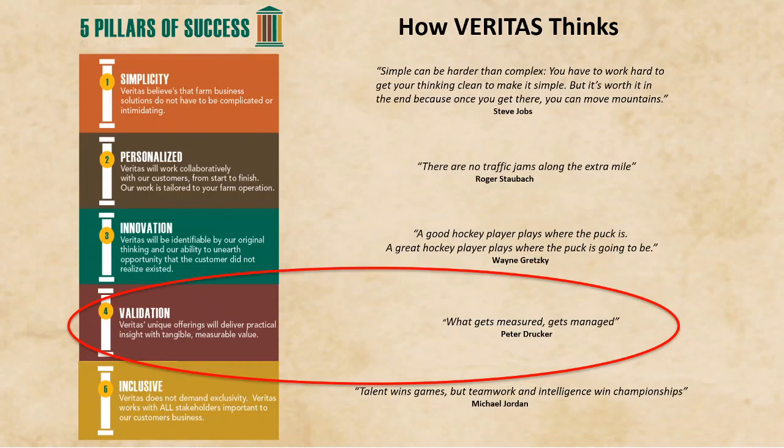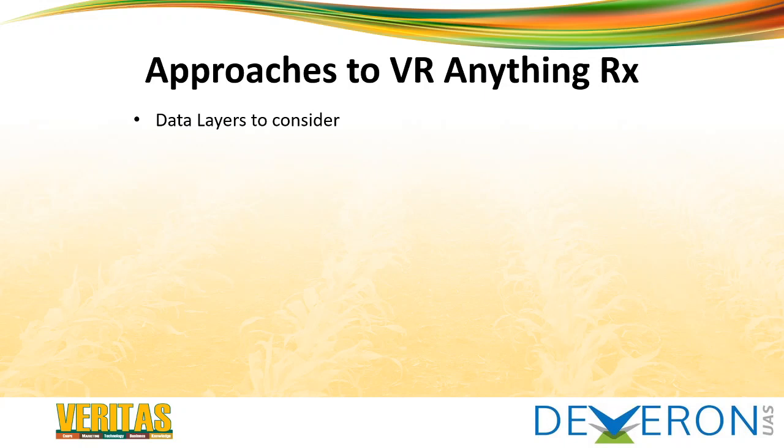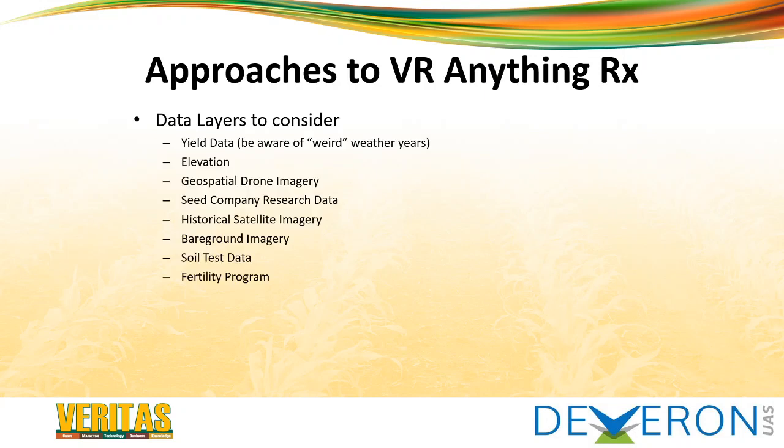So a little bit of history on variable rate prescriptions as far as how Veritas has been working with them. When you're looking at variable rate prescriptions, there's a lot of different data layers that you can use. Here's a short list. There's probably a lot more. It completely depends what you want to do for your prescription. In my mind, there is one layer that is the absolute most important, and that is the data layer between your ears. It's the experience you have of that field, of that crop. You know that field, that crop better than any computer ever will. So make sure that when you look at that prescription, you say, you know what, that makes sense. If you've got that going for you, then you've got a good prescription, at least in my opinion.